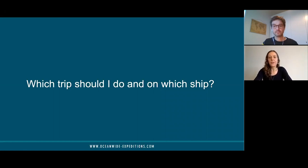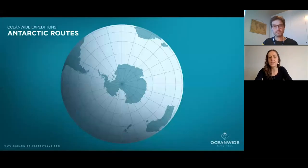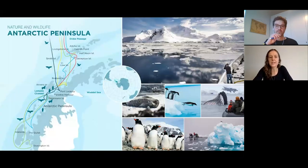We obviously have the four ships, two slightly bigger than the other two, but all which do very similar itineraries and all work in the same principle as much as possible. So let's have a quick look at some of our Antarctic routes. You can see on the peninsula, there is a few landing sites mentioned here.